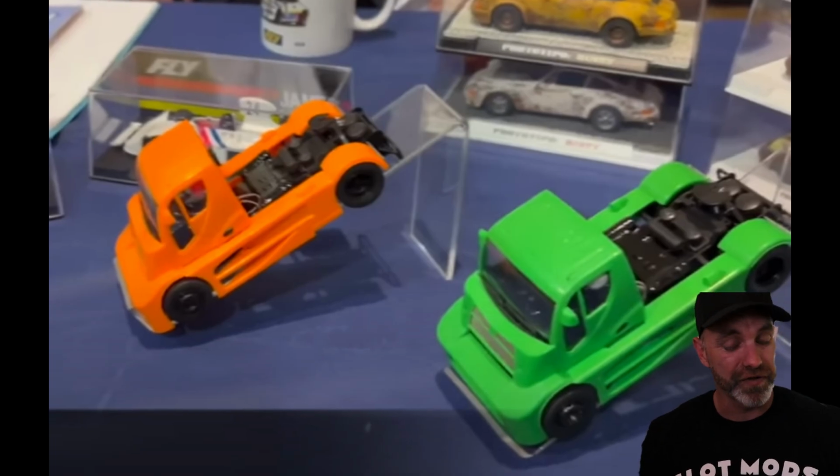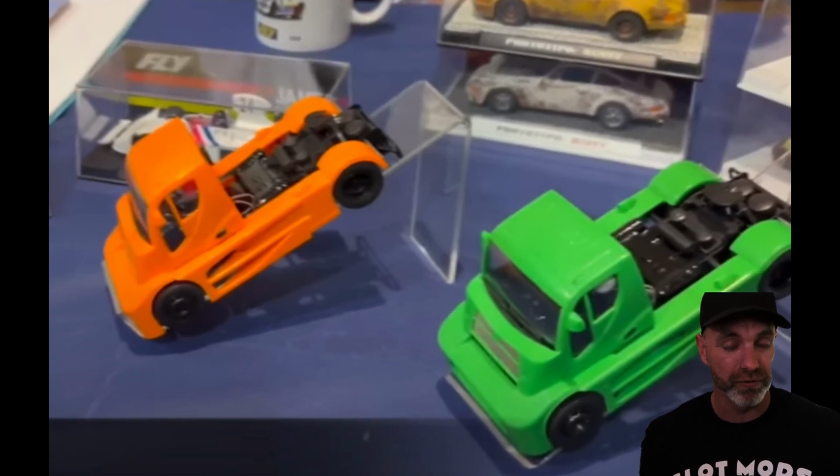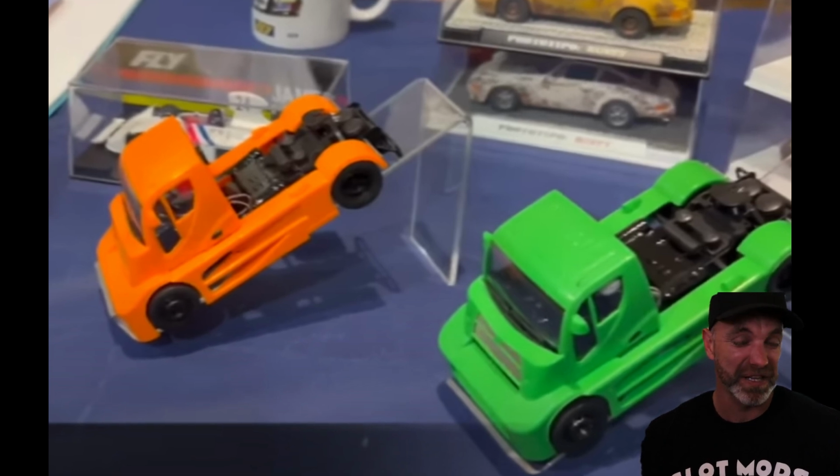We'll get some trucks. I'm a huge fan of the trucks. I've got a couple of MAN trucks in my collection from Fly, the flat nose. These look really cool, race trucks. I think they're going to be a hit. They are huge in Europe.